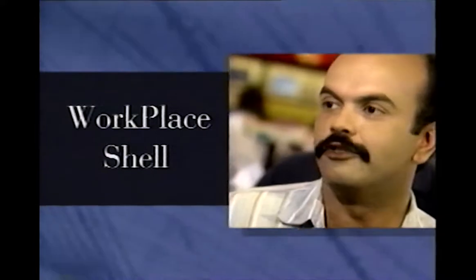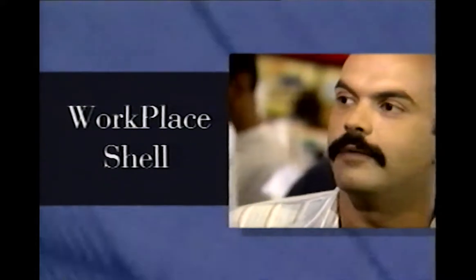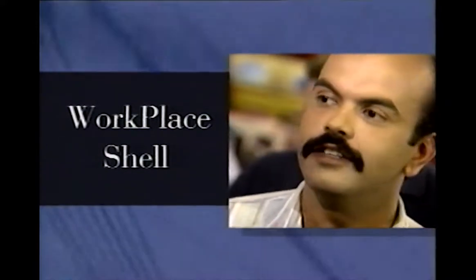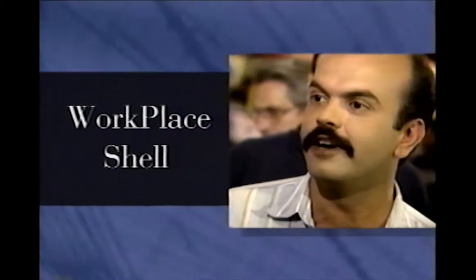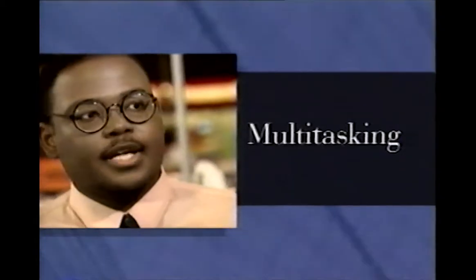They don't have to learn the command line. It's an object. You just drag it, drop it wherever they want. They don't have to learn File Manager. They want to move a file to the floppy, they just drag it over and drop it in the floppy drive.